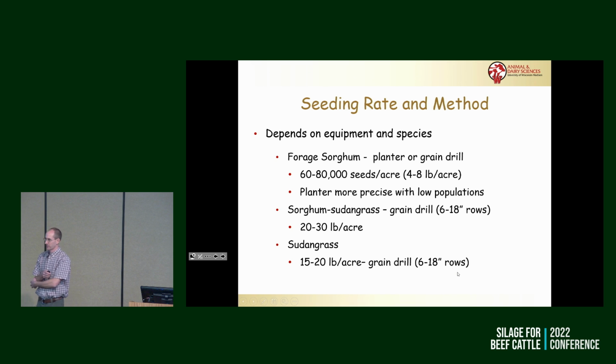As far as rate of seeding and method, your forage sorghums are going to be pretty low seeding rates. A lot of our plot work was based on about 100,000 seeds planted per acre. A lot of the seed companies are coming back and trying to back those down now, because if you get too high seeding rates, you're going to get thinner stems, and that's going to lead to lodging. So more companies are starting to back that down to 60 to 80,000 seeds per acre. So that's going to run 4, 5, 6 pounds usually of seed per acre, because it's about 12 to 15,000 seeds per pound for forage sorghum. So it's pretty low seeding rate.